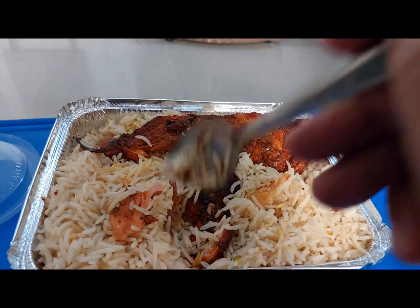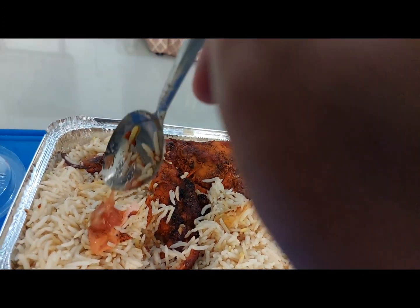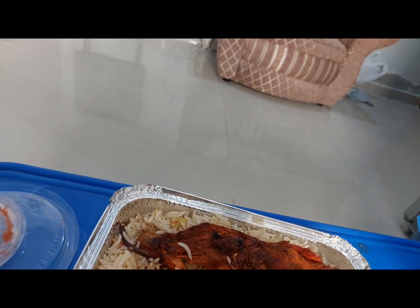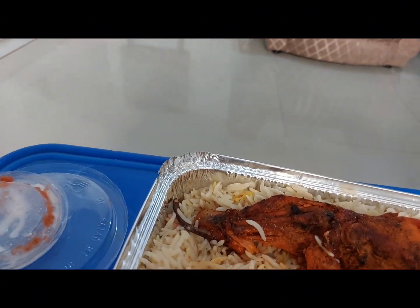So I'm going to take the first bite of the food, but I will add tomato sauce on top of this and garlic sauce. And let me take the first bite. Superb.